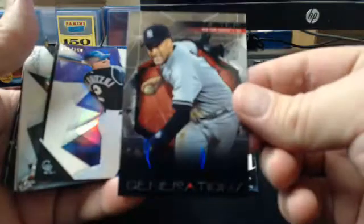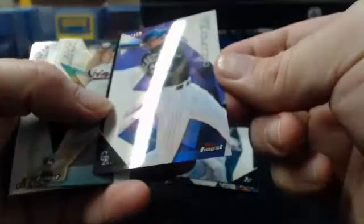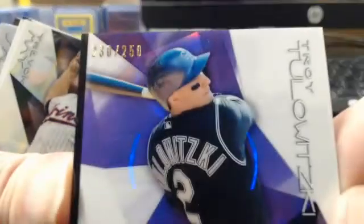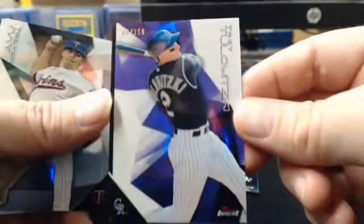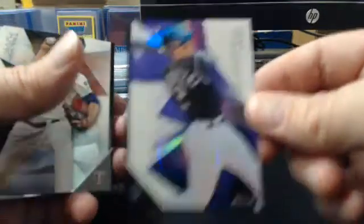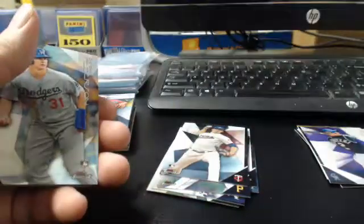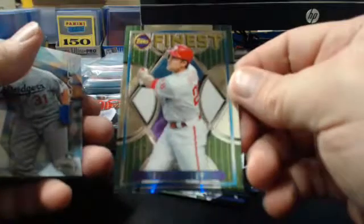Okay. Derek Jeter going to the Yankees. Purple out of 250. Is that 230 or 238? 230 out of 250. Troy Tulowitzki. Okay, Colorado Rockies. Okay, finest retro. We got Chase Utley, Philadelphia Phillies. Well, I'm getting one hell of a glare, guys.